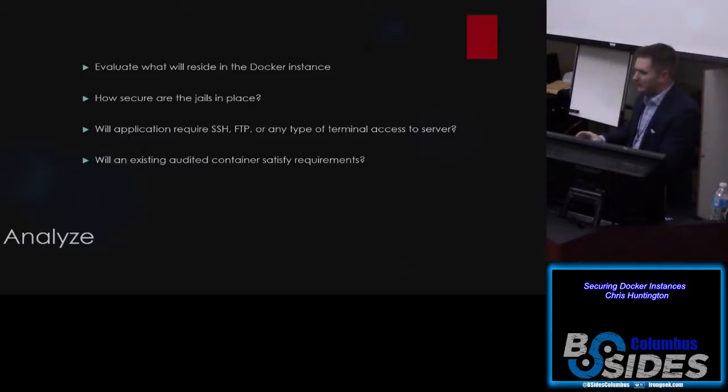Having the audited containers is really, really important, and auditing those containers is also as important in how you actually do it. The enterprise suite of Lynis has a Docker auditing feature that you can purchase in their enterprise version that will actually audit your Docker instances and your Docker configuration to tell you whether or not you're meeting best practices, right?